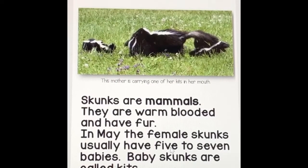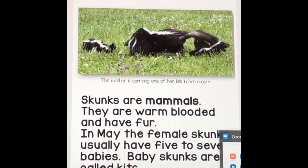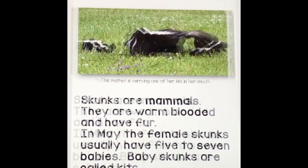What are they? Skunks are mammals. They are warm-blooded and have fur. In May, the female skunks usually have 5 to 7 babies. Baby skunks are called kits. So look at that skunk there. There's a mother skunk, and she's carrying one of her kits, it said they were called, in her mouth. Did you hear that said skunks are mammals? Remember, mammals are animals that are born alive, and they have fur. They're warm-blooded, so not like a snake that would get cold in a cold place, but our blood stays warm inside all the time. So skunks are mammals.